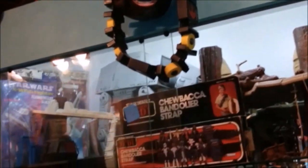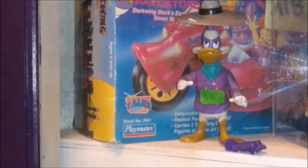Chewie mask. Slave 1. Oh wow, check out that old Dragon Ball poster. That's really cool. That's something you don't see very often. More random toys. Vader helmet. When there's trouble, you call DW. Darkwing Duck.